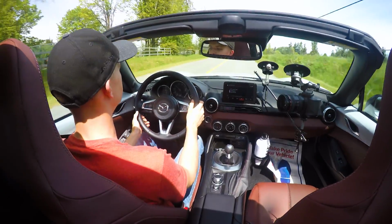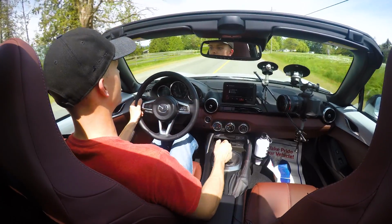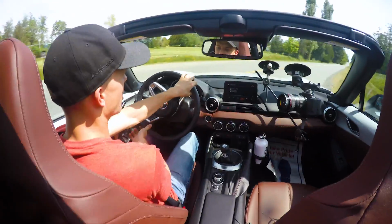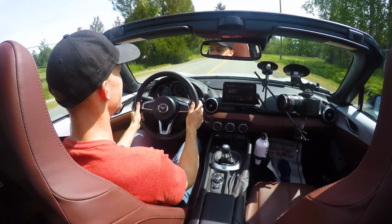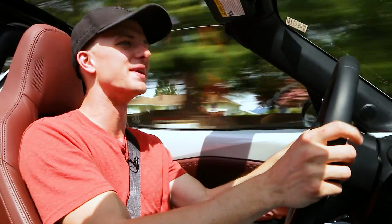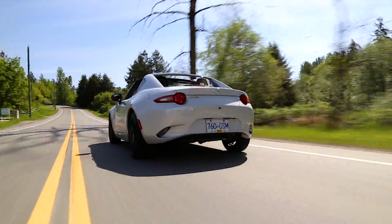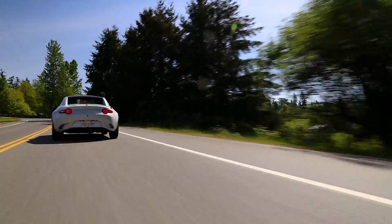It's a really fun package, and honestly, I think for a brand new car, it's pretty much the most fun car you can get for under $50,000 Canadian. That's a 7,500 RPM redline. It just goes on forever. Yeah, it's a blast to drive.